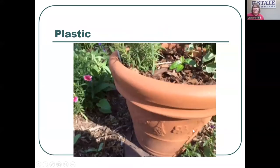There's one of the plastic ones that's actually probably one of my favorites. And it's because from a few feet away, it looks like clay. It looks like terracotta, but it's really lightweight and it does a good job holding moisture in. And it still has a big drainage hole on the bottom. And so that works real well. These plants are rosemary, vinca, and then actually this is a vinca vine to trail over the side. So a lot of times I'll tell you to put in a scented plant.